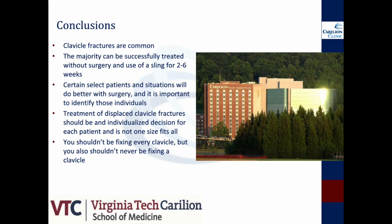So in conclusion, clavicle fractures are very common. I think that the majority can be successfully treated without surgery and use of a sling for 2 to 6 weeks. There are certain select patients and situations where patients will be better off with surgery, and it's important to try to identify those individuals. Treatment of displaced clavicle fractures is individualized, and it's a patient-specific decision.